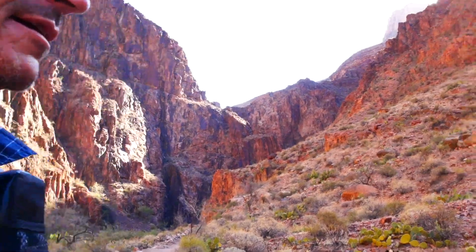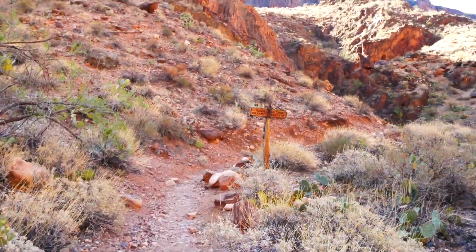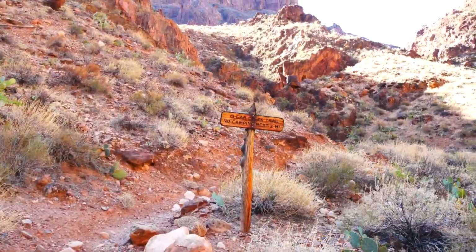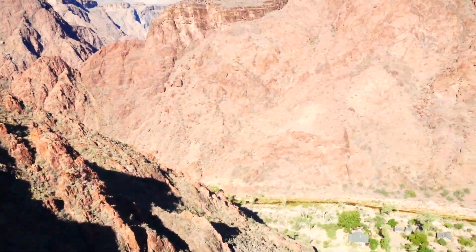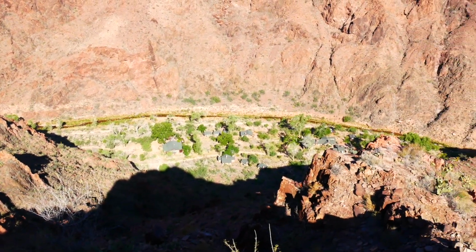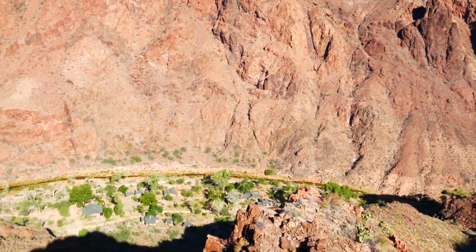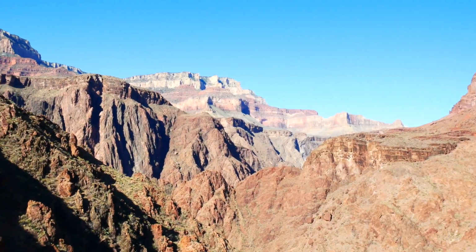So I just left Phantom Ranch and I am now at the Clear Creek trailhead. It says no camping next 2 miles. Well, check this out. There's Phantom Ranch. How cool. Here, let me just do a quick 360. This is pretty amazing here.